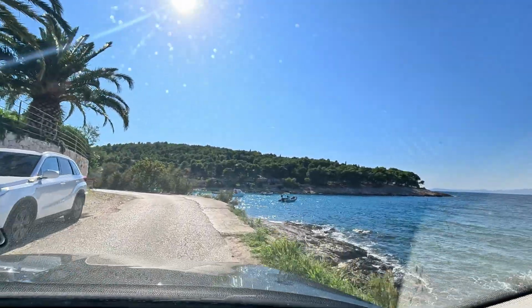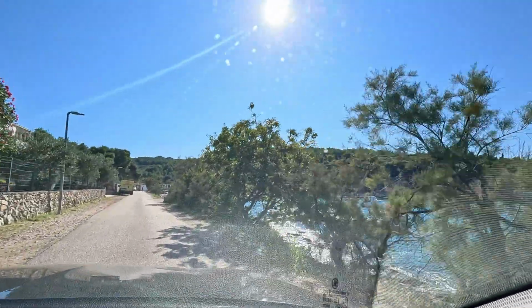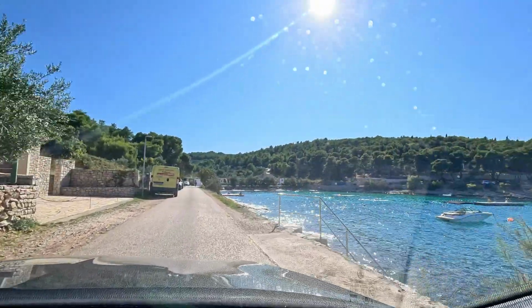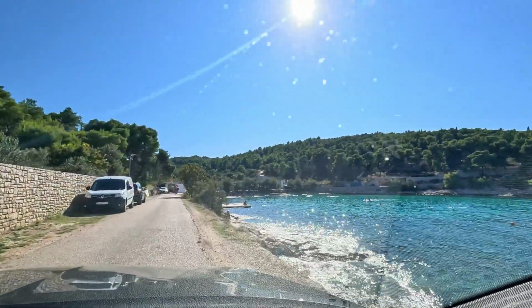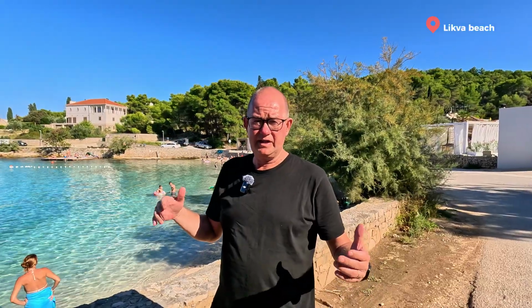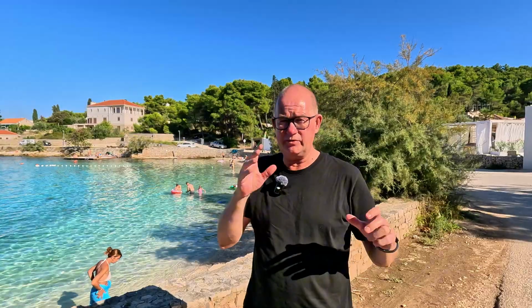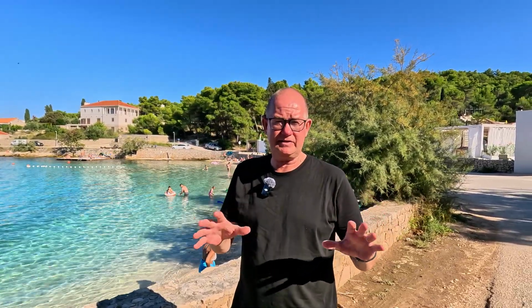But now we are getting out to a place which I wanted to show you. It's a really nice beach area. It's the Likva beach. I think it's called Likva. So we will see if we can find a place to leave the car. Yeah, Likva beach. We're at Likva beach now, west of Sutivan. Probably one of the better beaches you saw in the video. Some of the beaches which are around town.